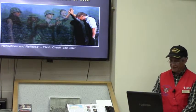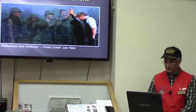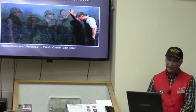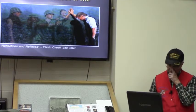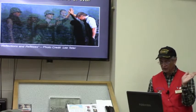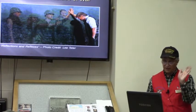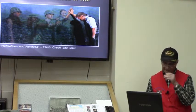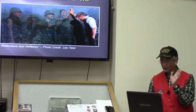I love this picture. This is a very famous picture called Reflections and Reflexes, and the photographer is a gentleman called Lee Tater, and he created this picture from the memorial wall. I'm not sure how he did this, but if you Google this by title or by photographer name, it will come up on the internet every time. I just love this picture, and it's a testament to everybody that served.